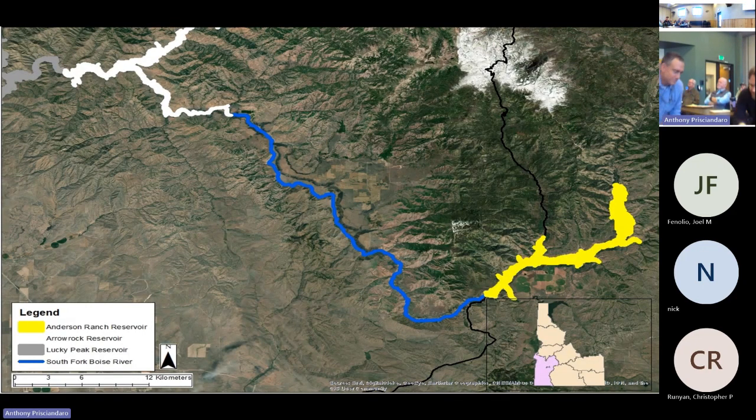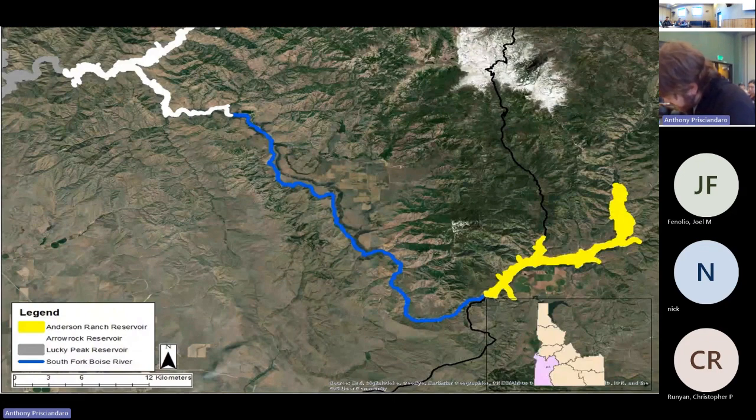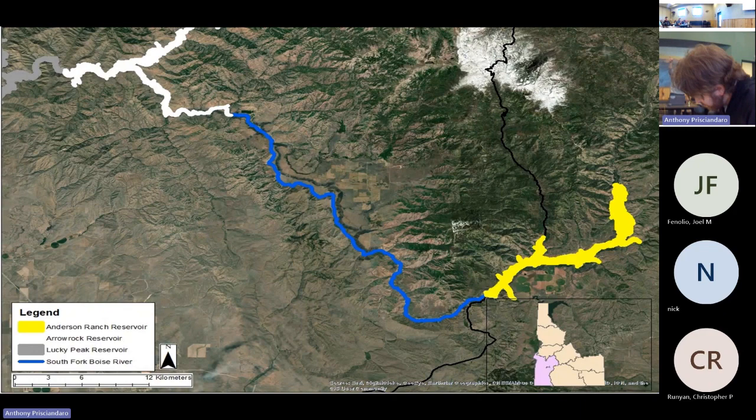So we've gone through this. We're all talking about the South Fork Boise Watershed, so some of this is just going to be repetition. Here's the site map. You've got Anderson Ranch Reservoir here in yellow, Arrow Rock in that whitish gray, and then Lucky Peak downstream. And the blue line obviously is the South Fork Boise. We're all familiar with it.